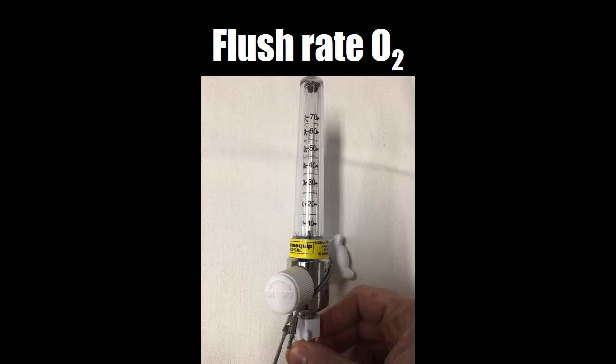Now, the problem that we have in Australia is that our flow meters, if we overcrank them, they don't actually get much beyond 15 litres per minute. If you play with the flow meter, you turn it up and listen, you get to 15 litres, it doesn't get much louder. It probably only gets to 17 or 19 litres per minute as a maximum. So the flow meters we have, we can't overcrank them substantially to increase the FiO2.